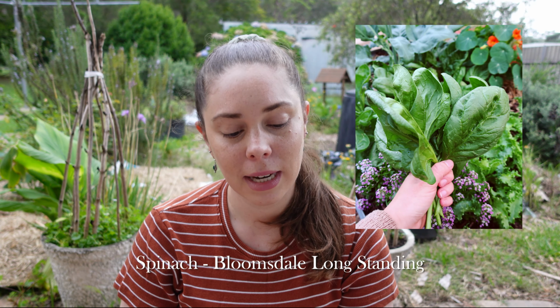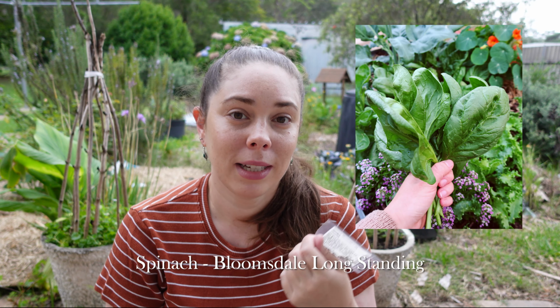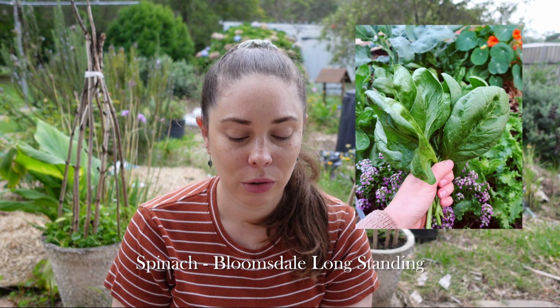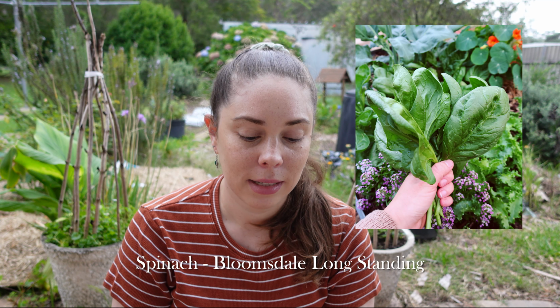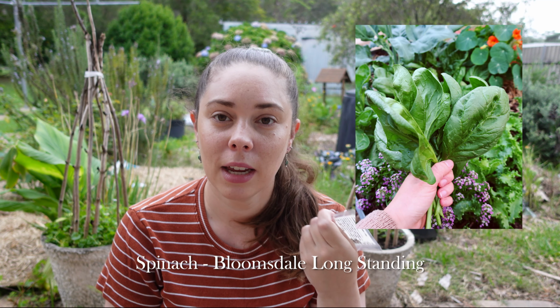And I'm also growing my favourite spinach, which is the Bloomsdale long-standing spinach. Always just a really hardy spinach to grow. It is a 40 to 50 day variety. Not much to say about it, other than it's really delicious in smoothies, and I like to grow a lot of my own spinach just because sometimes it takes a while to get through a whole bag of spinach that you buy from the store.